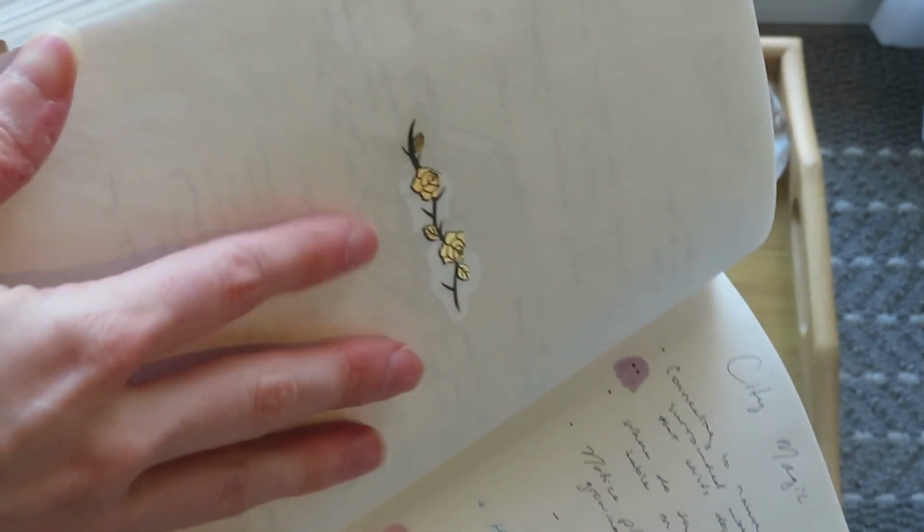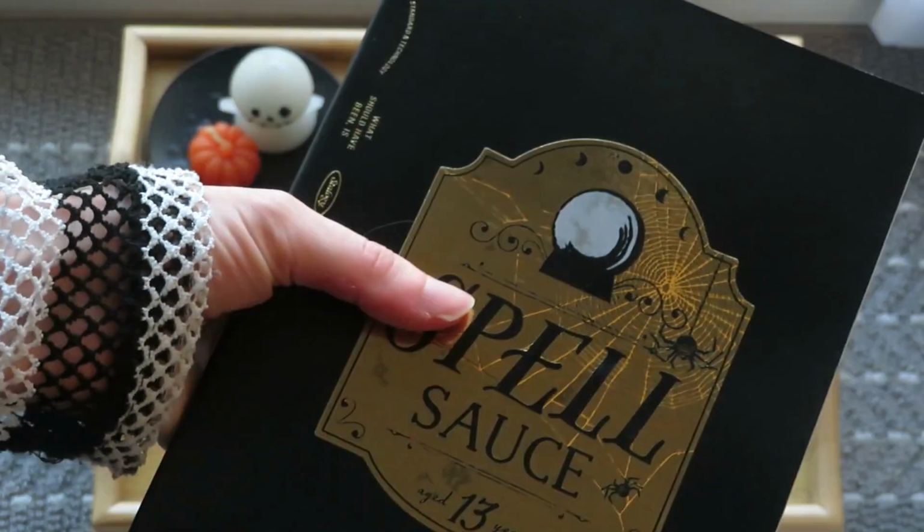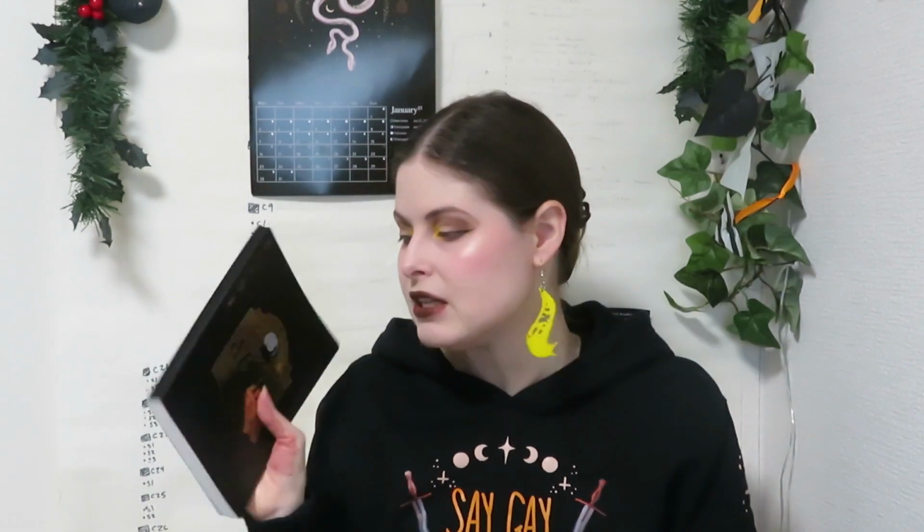Which kind of defeats the purpose of this having 365 pages, because I'm only going to use half of that because it's so obnoxious to me. The ghosting is so bad. I can't reread it. So what I use it for right now is note taking, where I'm getting my thoughts together, but not notes that I would reference. Which sucks, because I think for cost effectiveness, it's one of the better journals, but I can't with the ghosting.